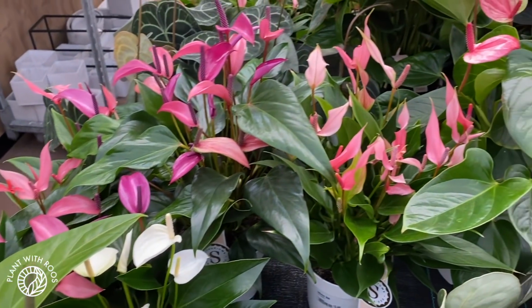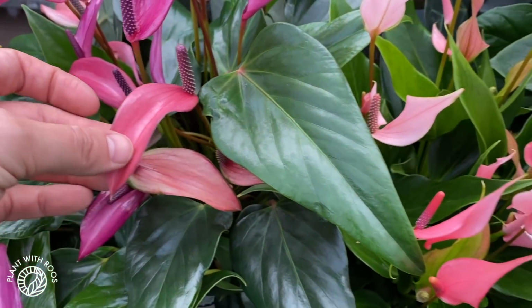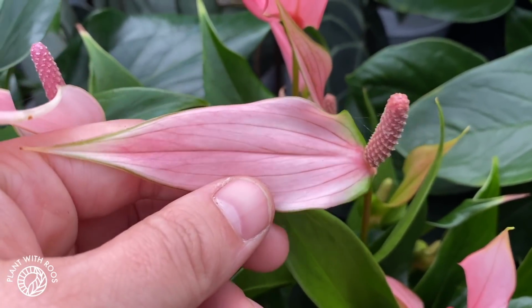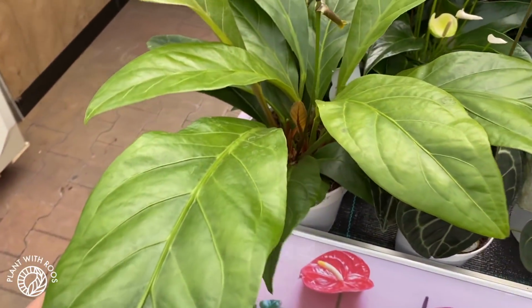Nice. And some of the very funky leaved flowered ones. These are a little bit curly. Oh, I like this one. This almost looks like a caladium. And these ones are actually also quite fun.